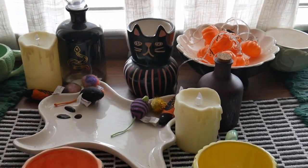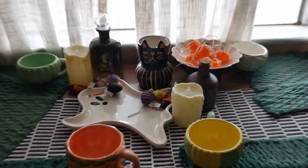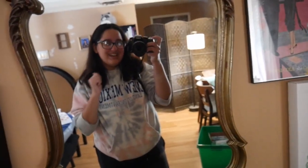It is right here. So I want to do a quick check of all that we have before I start decorating. So for reference, here's all of my Halloween decor. I am so out of breath just getting this stuff out.